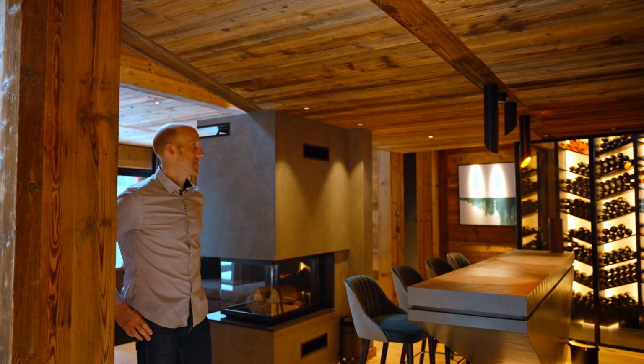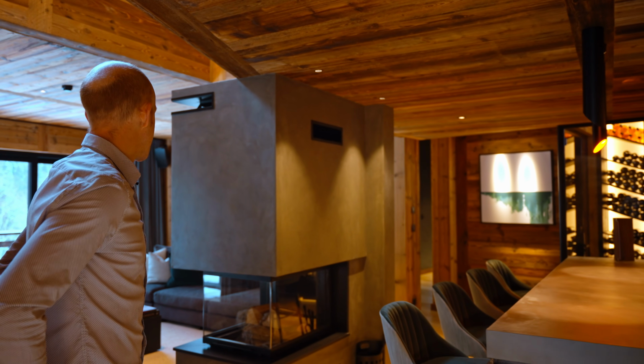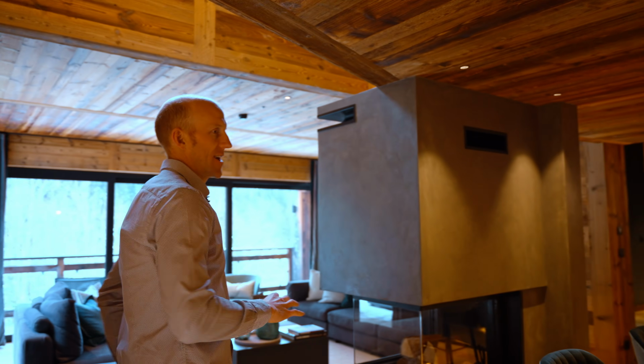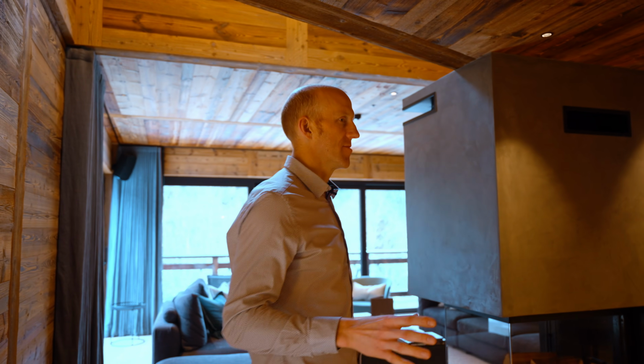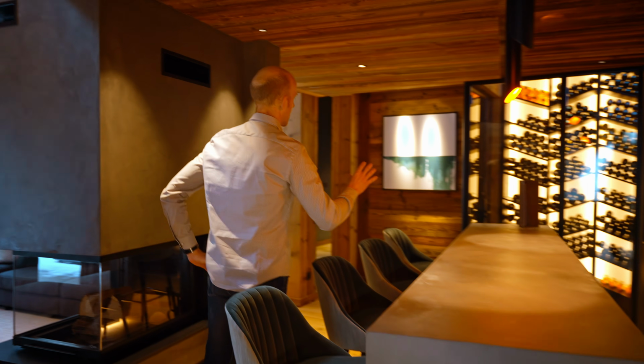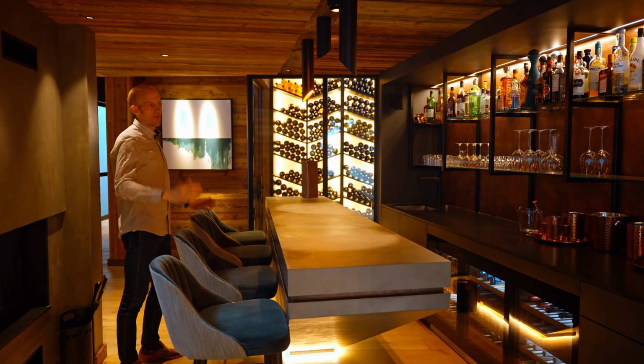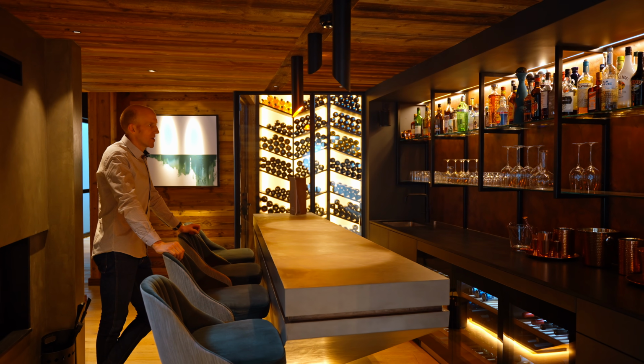So the main living space of this chalet works really well. I really like it. It's perhaps a little unconventional in that before you get to the main lounge, you actually come through this bar area, but it's a pretty epic bar. You've got the wine cellar, which is really on show, real statement. And then a private bar here.